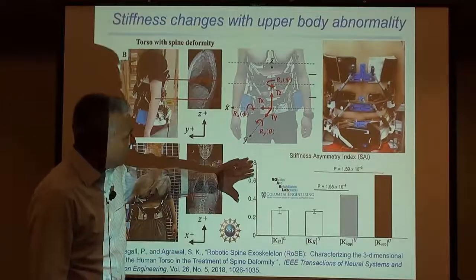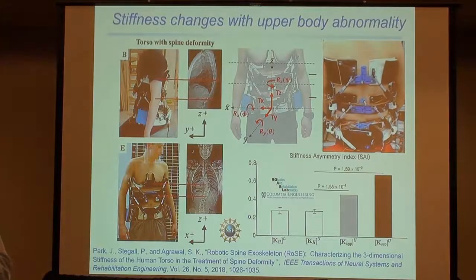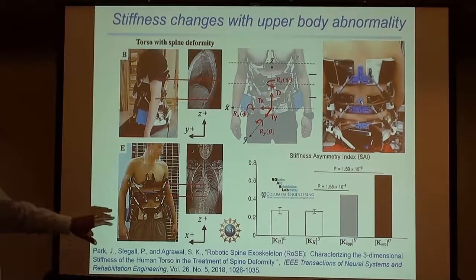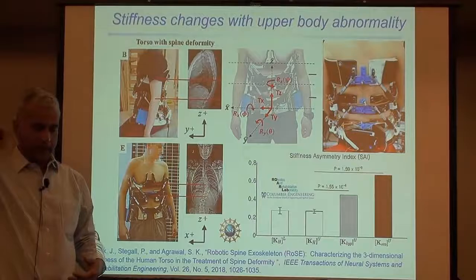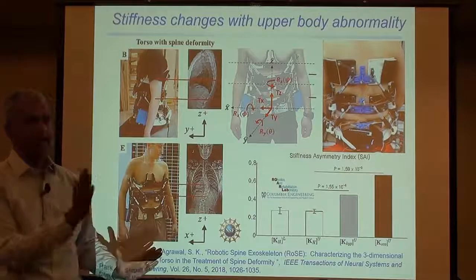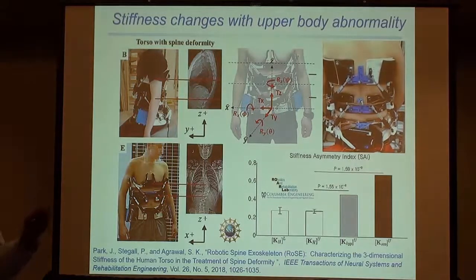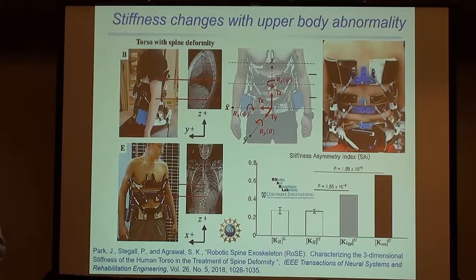And basically, we were looking at these stiffness characteristics and seeing if healthy, young, able-bodied people have stiffness characteristics different from people who have abnormal curvatures. And we had studies where, so this is a patient who has a kyphosis, a kind of U shape in the upper body. And this is a scoliosis, with this kind of lateral shape. And what we found is that compared to able-bodied individuals, their biomechanical properties are different. Of course, they have to be different, right? And these are first ways of being able to characterize these with these devices.